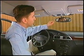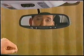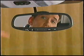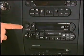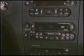In Pacifica, system components include the Uconnect control pad located on the rearview mirror. Controls include the phone icon button, which turns the system on and off, and the voice command button. A microphone is also located on the rearview mirror. The Uconnect system's volume is controlled using the audio system's volume control.